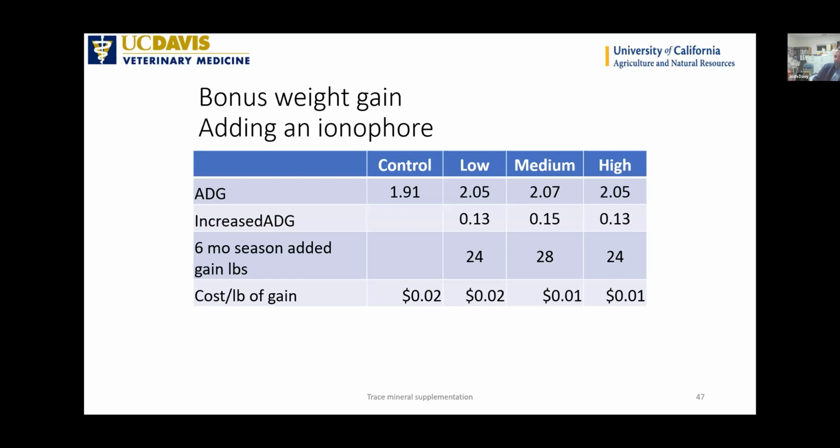Rumensin is not a palatable product. So you do have to work with a nutritionist or your farm advisor to find the right way to come up with a blend to be able to get them to actually consume enough to realize the benefit. But this roughly gave us 50 milligrams per head per day. Gabby, is that about right?